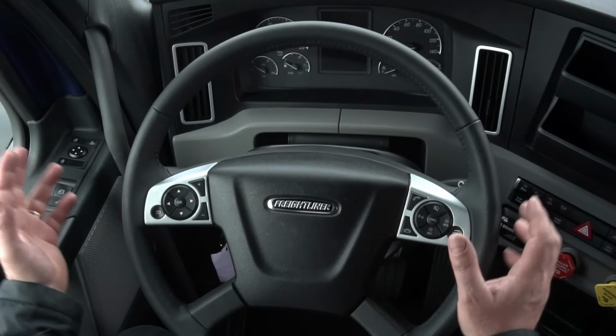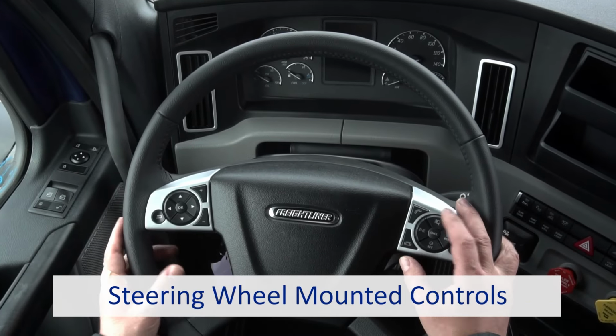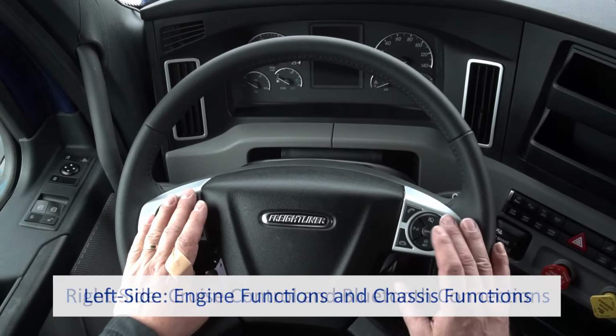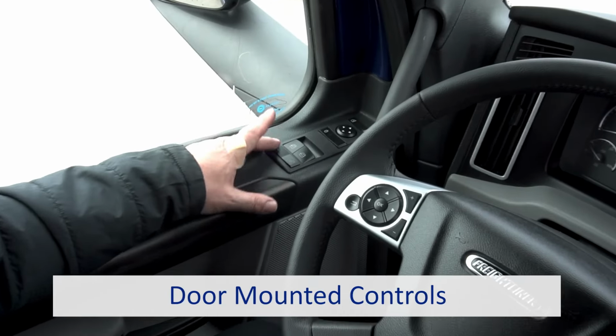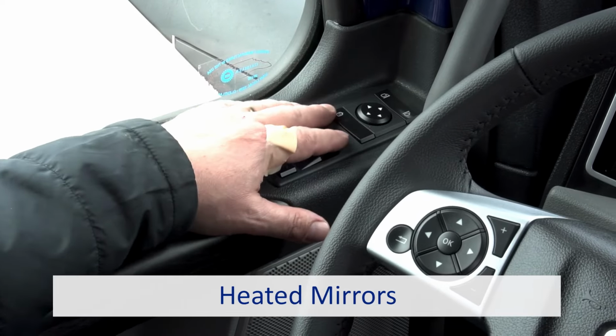Our steering wheel layout is very similar to an automotive steering wheel with controls. The left side, engine functions and chassis functions. The right side, cruise control, Bluetooth connections. That's that. Our door panel switches on the driver's side include the lock and unlock button, window, heated mirrors, and remote mirrors.